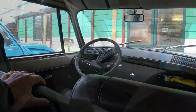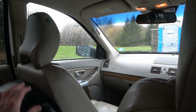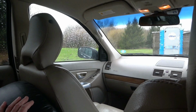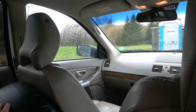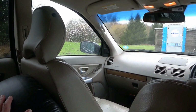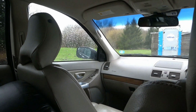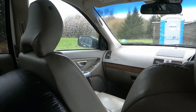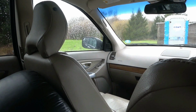The same thing with my Volvo. Right, this Volvo. Over the years we've spent a lot of money on this car. We spent a hell of a lot on the gearbox, which we had to rebuild. And obviously, now that this car's getting on to 200,000 miles, a lot of components had to be replaced or repaired or whatever. So this car is going through a sort of second or third phase of its life in terms of components.